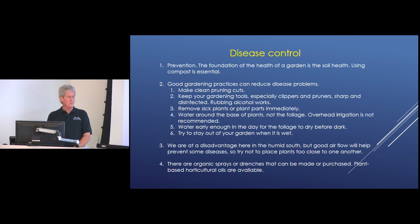And be sure to water around the base of your plants. Don't water the foliage. Overhead irrigation is not recommended. And you want to water early enough in the day for the foliage to dry out before dark. Help prevent fungus. And try to stay out of your garden when it's wet. You can brush against plants and transfer stuff from one plant to another.